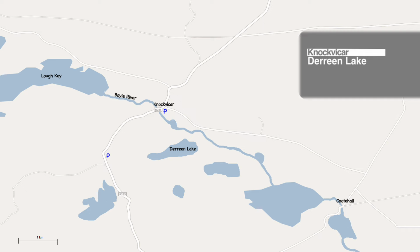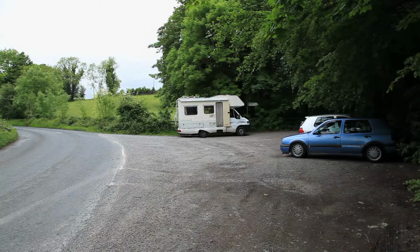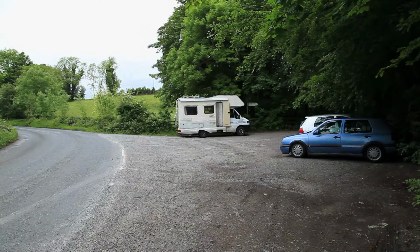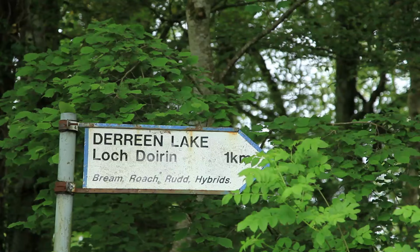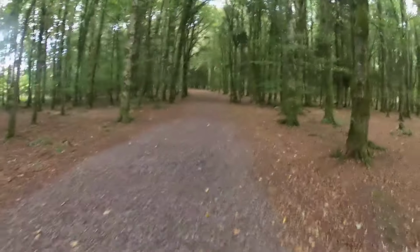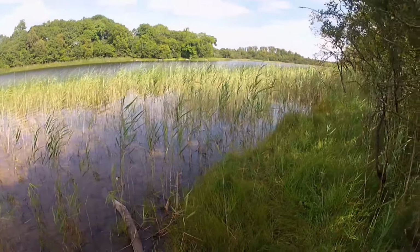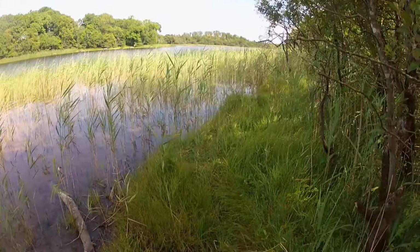Only a few kilometers to the south of Knockvicar is Dereen Lake. A small parking area beside the R285 is the closest you'll get to it by car. From here, it is a walk of about 15 minutes through the woods. When in doubt, keep left, and you will eventually find Dereen Lake also to your left. Fishing is directly from the bank, but there are some stands as well.